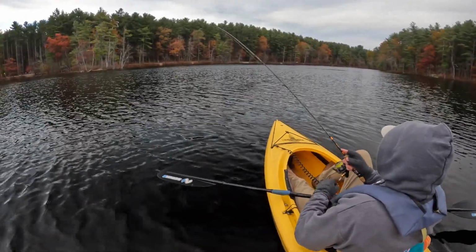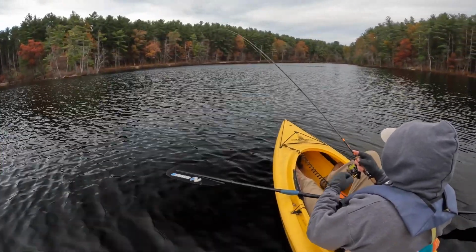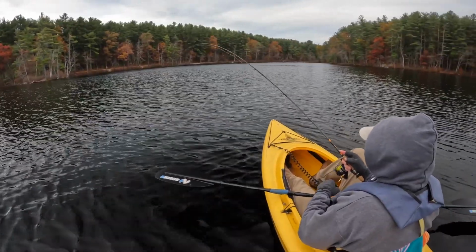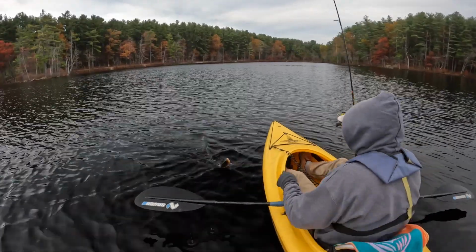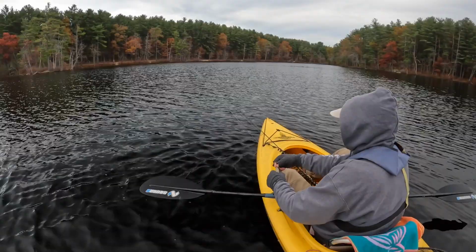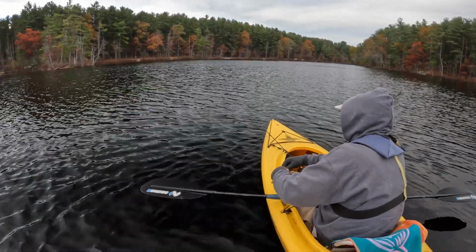So, even though my bass gear didn't work out on this trip, I switched rods, got the ultralight out, and I'm learning more about the pond. I'm learning it has a lot of bluegill, but the bass that I did catch were long and skinny and smaller than they should have been for their size.